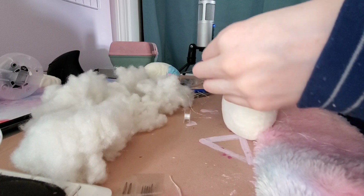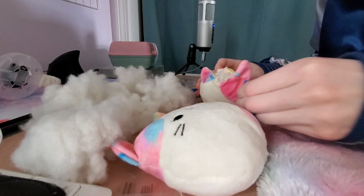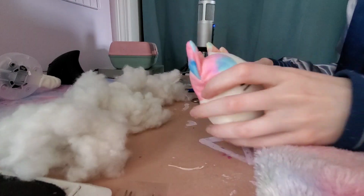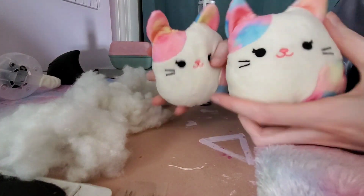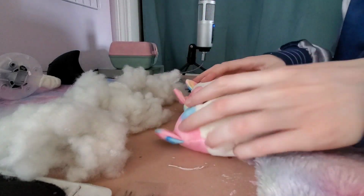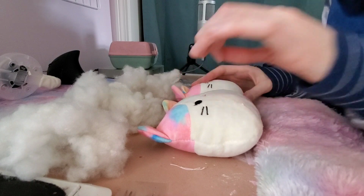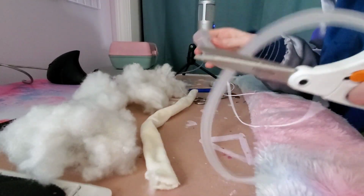But I really like the little kitties on the end, and so I just wanted to have them be their own separate thing instead of on these really, really awful headphones. So that's what I did, and I think they came out pretty decent. I did have to take out some of the stuffing because they were really jam-packed, but I am going to save the speaker parts for future projects.